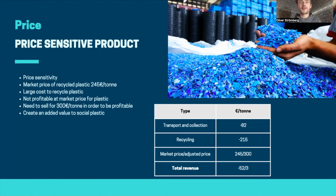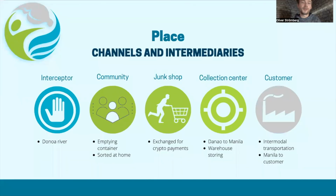Thank you, Max. I will go through the physical distribution of the products. The idea is that the interceptor would be placed in Denna River, which is one of the top 50 most plastic polluting rivers in the world. Plastic Bank community would then be responsible for emptying the interceptor. They would take the plastic back to their communities and sort it before they go to a junk shop in Denna, in which the plastic is exchanged for cryptocurrency payments.